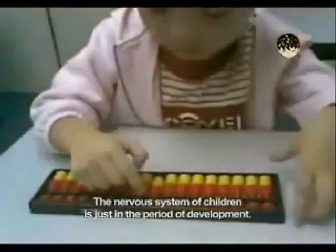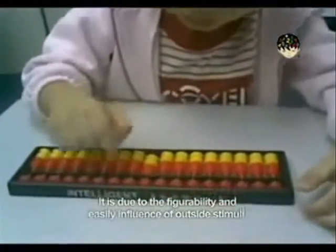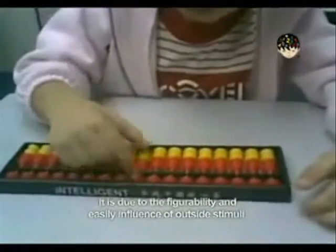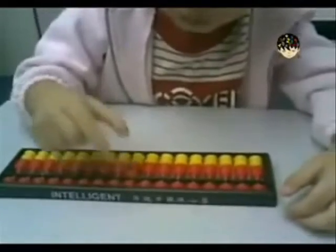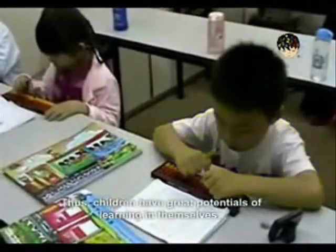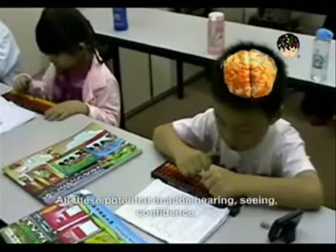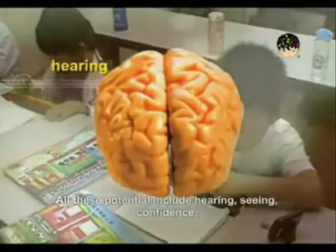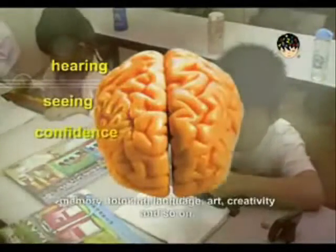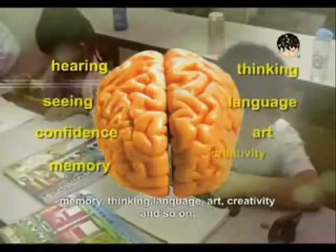The nervous system of children is just in the period of development. It is due to the figurability and easy influence of outside stimuli. Thus, children have great potential for learning in themselves. Children have strong learning potential. All this potential includes hearing, seeing, confidence, memory, thinking, language, art, creativity, and so on.